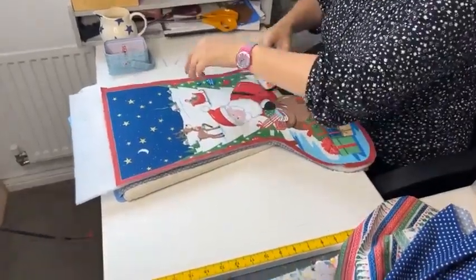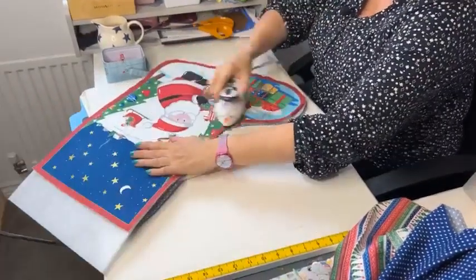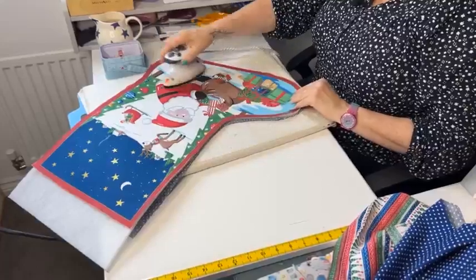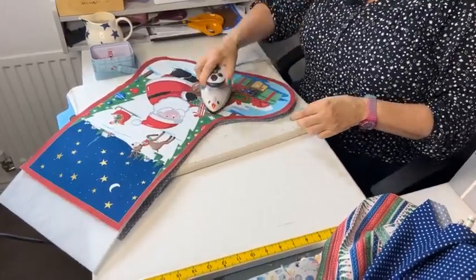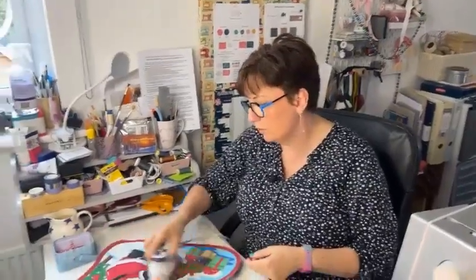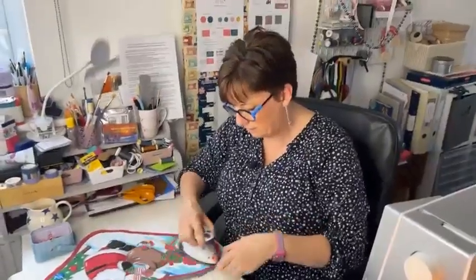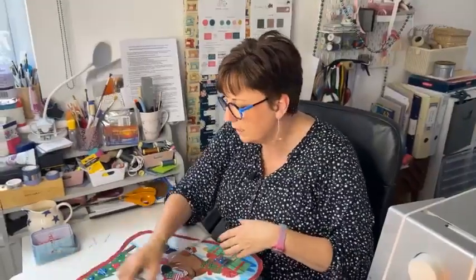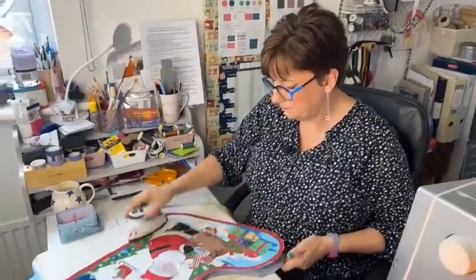Okay, and then what I'm going to do is quilt the stocking to start with. So when you're quilting it, you could either do what I'm going to do, which is just sort of cross hatch, or you could do some free motion quilting and go around the shapes, go around Santa and his presents, or you could just do straight lines, whatever, wiggly lines, wavy lines, doesn't matter, it's your choice.